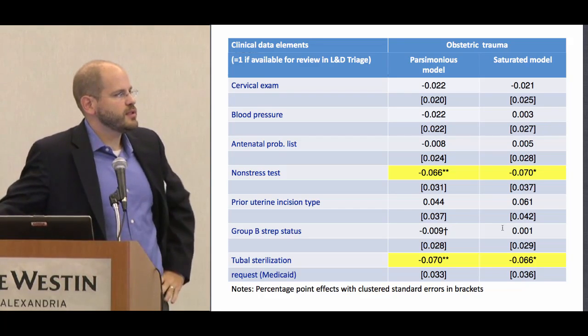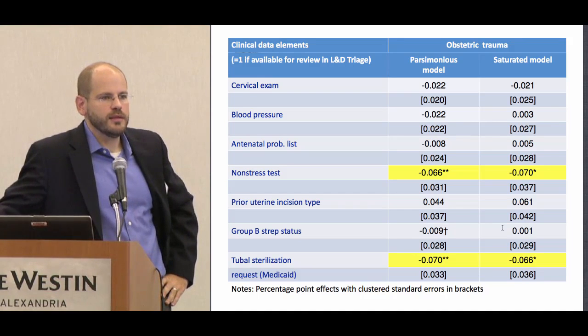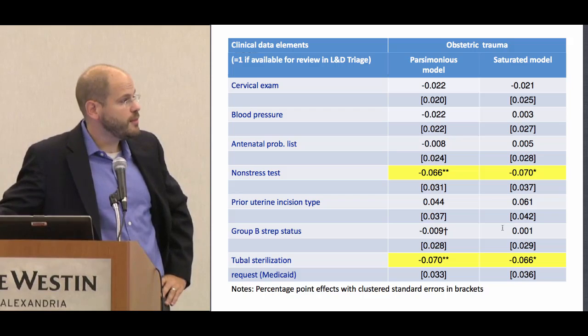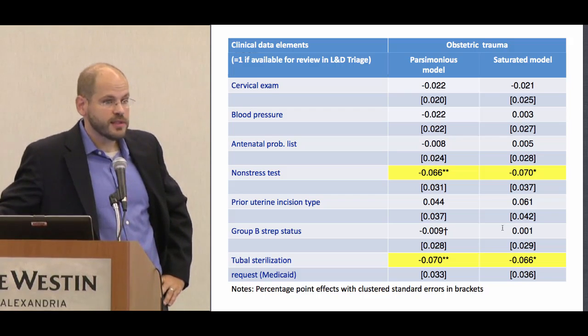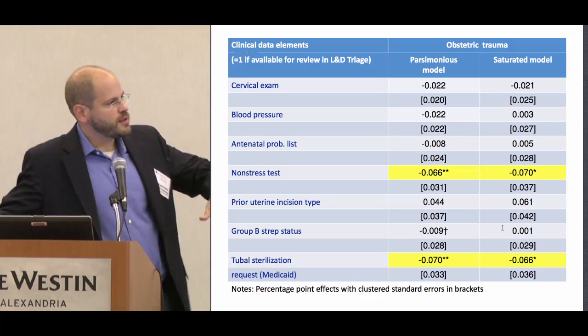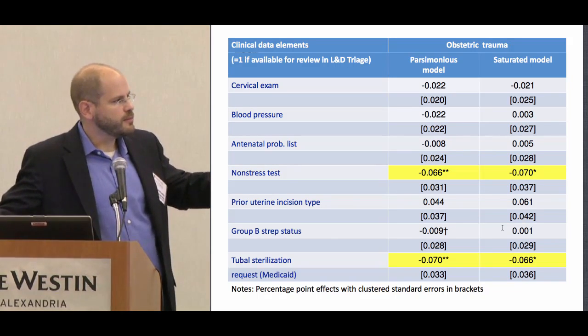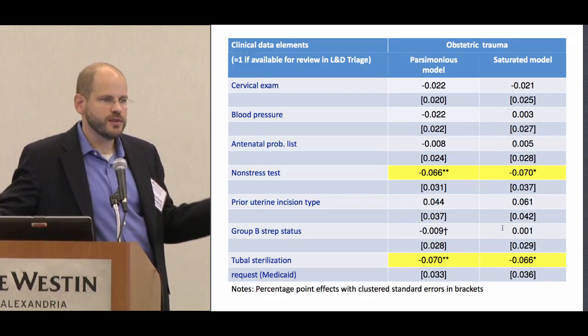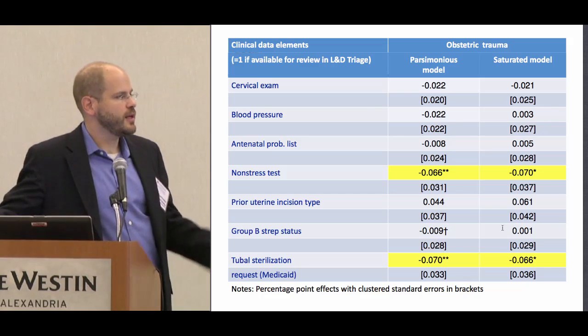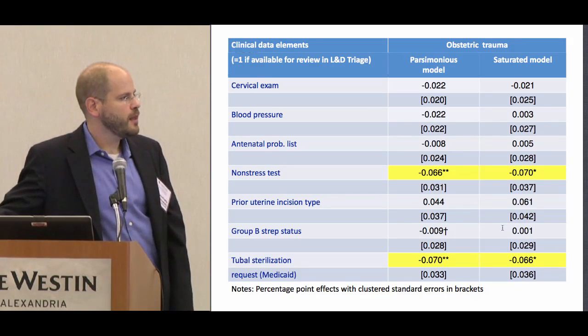And we did that just because there's a lot of collinearity in data availability across measures. Okay, so we found that there was an impact of non-stress test information and the tubal sterilization request. Everything else in the parsimonious model that has a negative sign, meaning if that information was available, is associated with better outcomes, lower rates of obstetric trauma, but they're not precisely estimated.